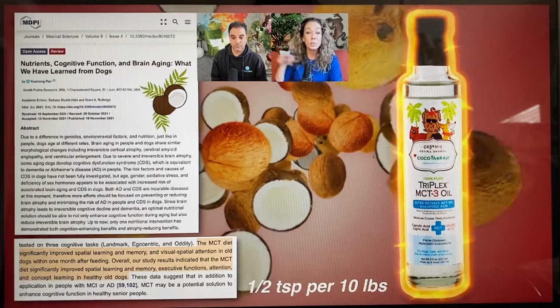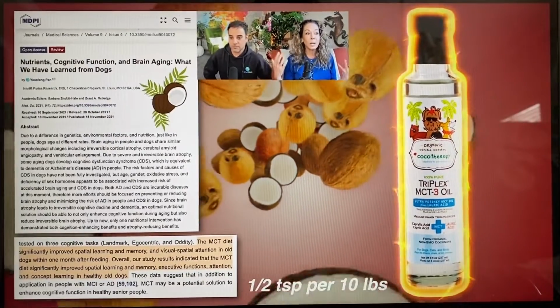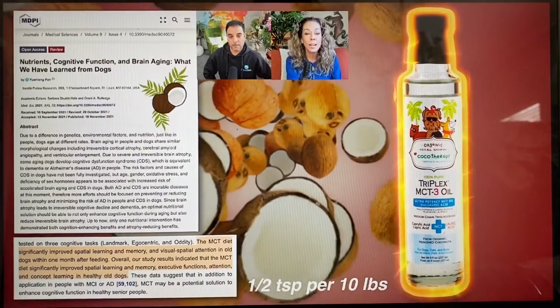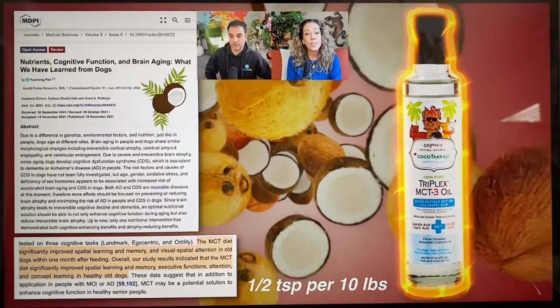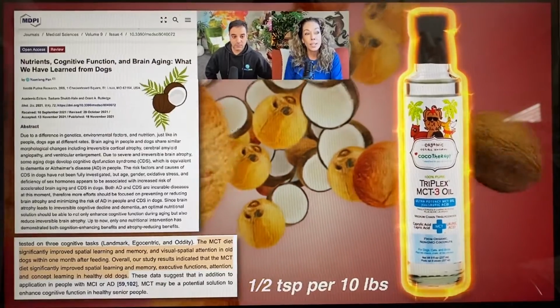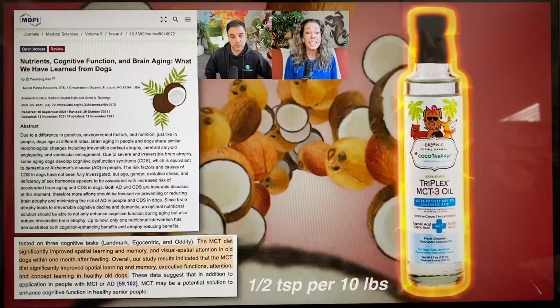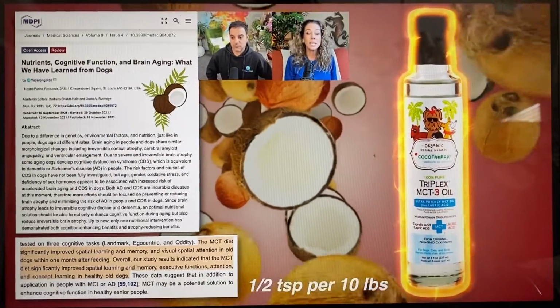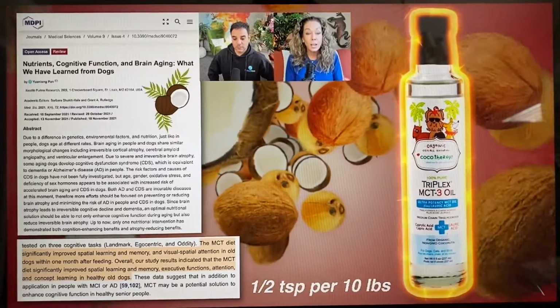Now, you can certainly use human MCT oil, but MCT oil in general nourishes the brain. It provides fuel for the brain in a way that other types of foods don't. MCT oil is one of the things we first learned about when we did Dog Cancer Series and went to Keto Pet Sanctuary. They did a ton of MCTs because it helps keep animals in ketosis, but it also literally provides brain food.